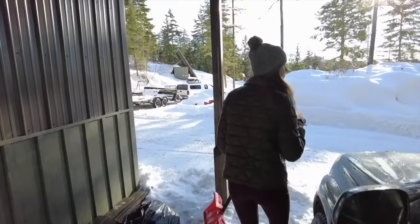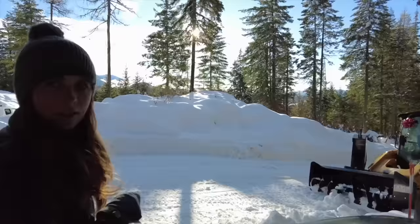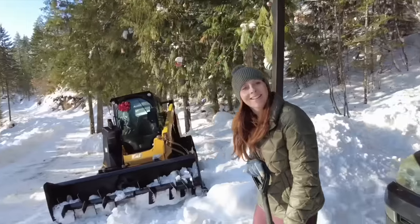Sometimes I like to buy Courtney ridiculous presents, like massive army trucks and skid steers. What is that? Merry Christmas!